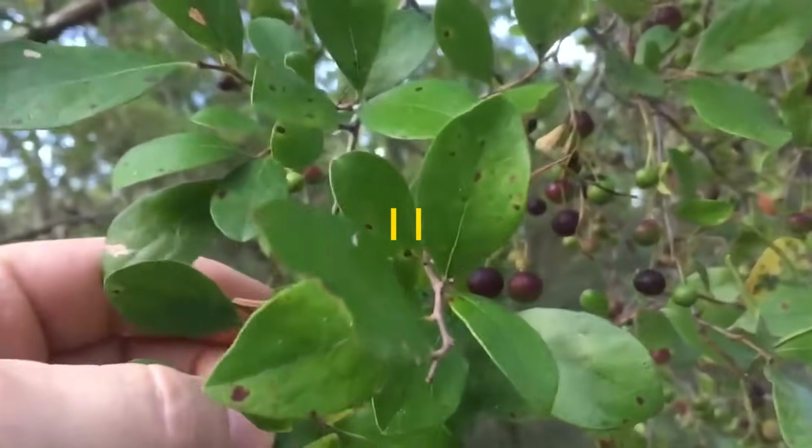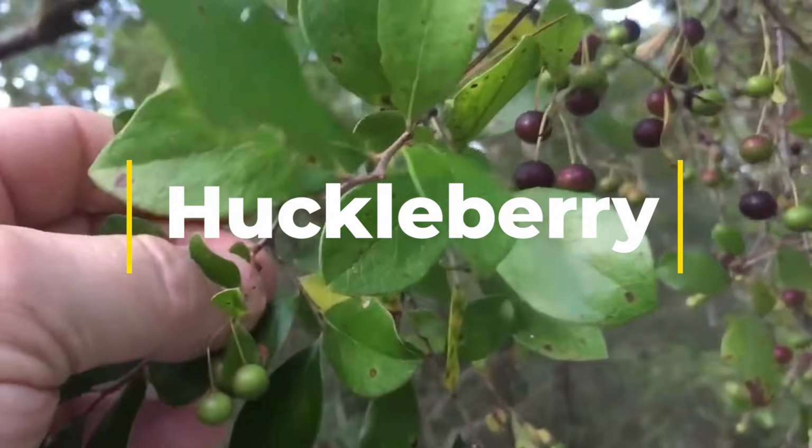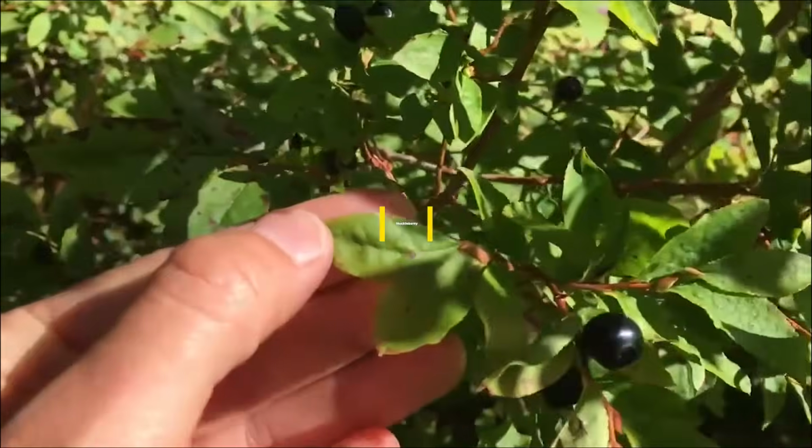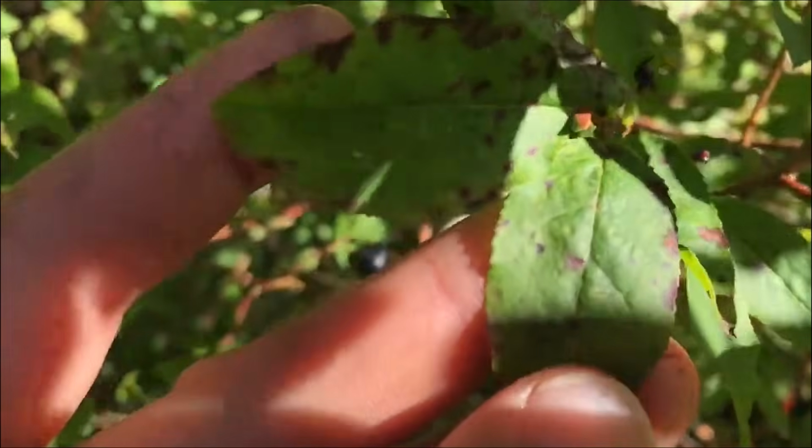Although they look very similar to blueberries, huckleberries are their own type of berry. You can find them pretty much everywhere on the Appalachian Trail, especially from Virginia to Pennsylvania. These edibles grow in a bush that's usually about waist high with dark green leaves.